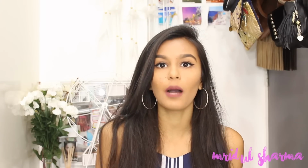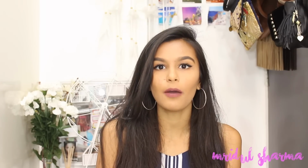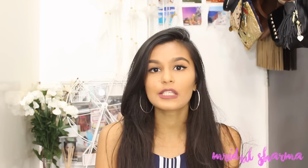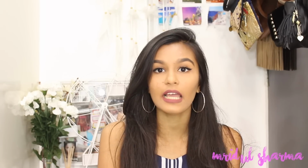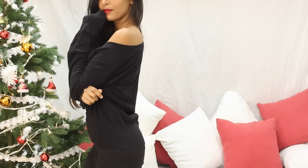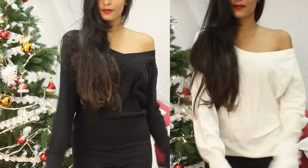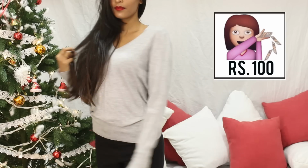Now I picked up a couple of sweaters in basic colors. The first one that I picked up is this black sweater, and the reason why I picked up a couple of sweaters in the same style is because these can act like really good basics, so I had to stock up on them. So I stocked up on these basics in the color black. Now the black and white, both of them have a scoop neck and I think they look really pretty on.